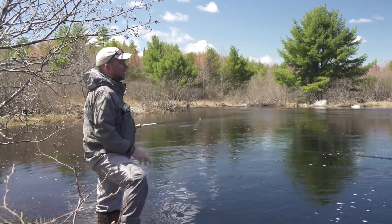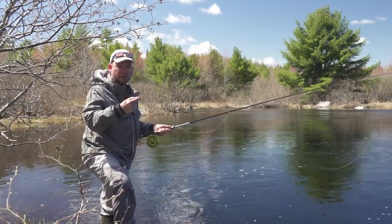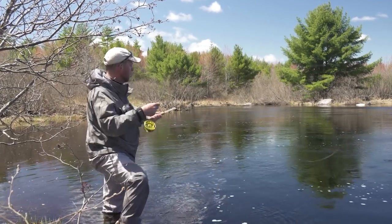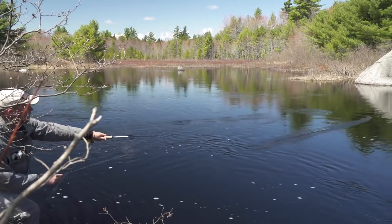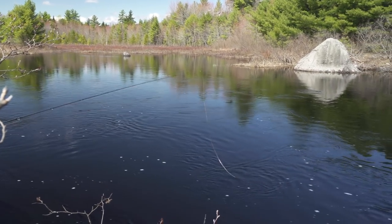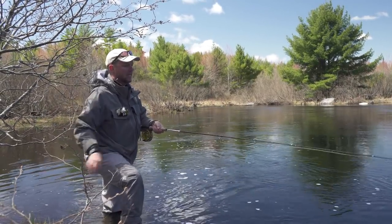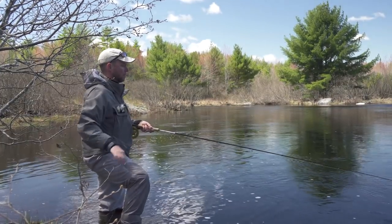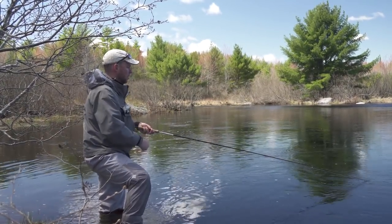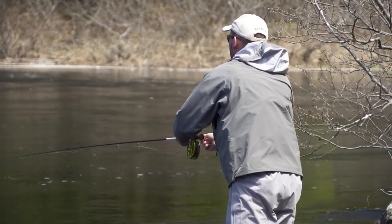Well, very easy. I'm gonna do a roll cast, but what I'm gonna do is actually throw some line at the end of the roll cast, like a reach, not unlike this. That upstream mend will allow that fly to sink by the time it gets perpendicular to me, and then I can start my retrieval super slow, super close to the bottom in search of smallmouth bass.